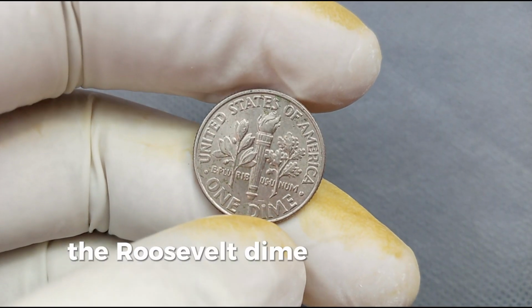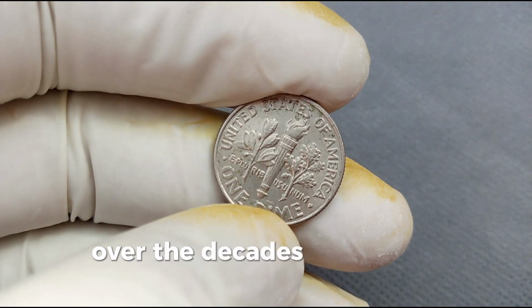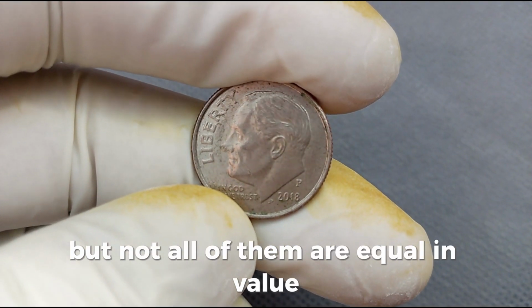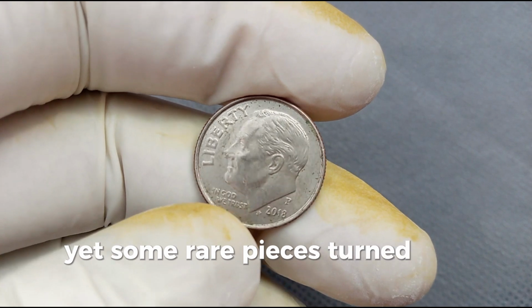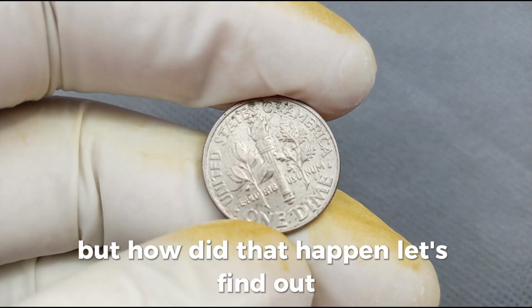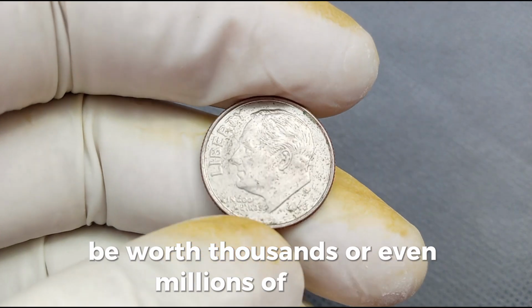The Roosevelt dime has been in circulation since 1946, honoring the 32nd President of the United States, Franklin D. Roosevelt. Over the decades, billions of dimes have been minted, but not all of them are equal in value. The Philadelphia Mint, P mint mark, struck millions of dimes in 2018, yet some rare pieces turned out to be worth a fortune. But how did that happen? Let's find out. You might be wondering, why would a 2018 P dime, which is so recent, be worth thousands or even millions of dollars?